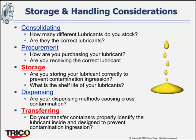Here are some questions to ask when evaluating your lubrication program. Are you storing your lubricants correctly to prevent contamination and ingression? What is the shelf life of my lubricants? Are my transfer containers properly labeled to identify the lubricant inside? Do my transfer containers prevent contamination and ingression?